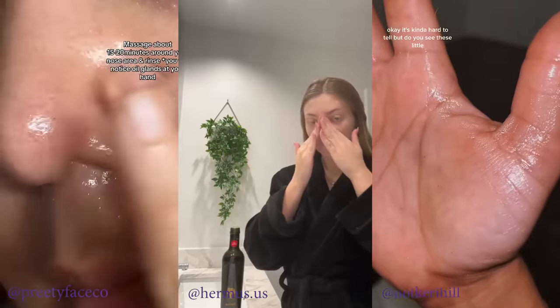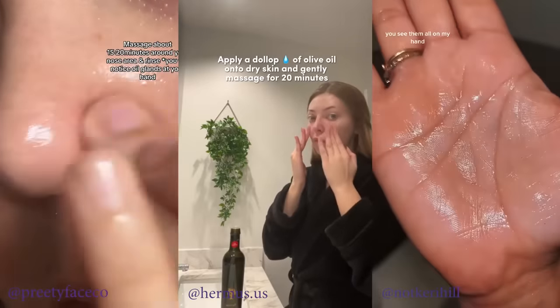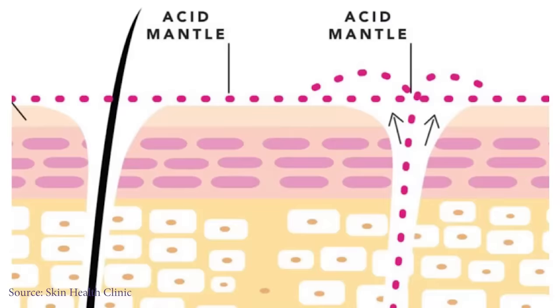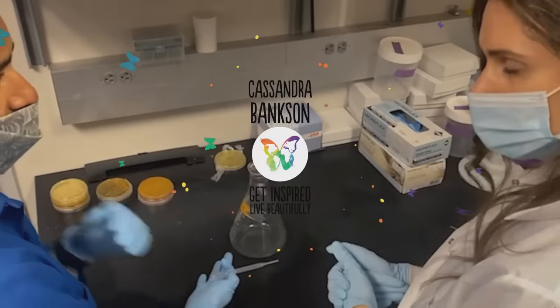But the question is, does oil pulling work? Technically, based on anecdotal evidence that we can see on the interwebs, as well as the science, yeah, oil pulling, when applied to the skin, it can work, it can help. But just because it can help or can work doesn't necessarily mean that it's a good idea. You see, from my perspective as a medical esthetician who does have my own sebaceous filaments and has struggled with acne for most of my life, this isn't going to be a fit for my skin that tends to be on the more oily side.